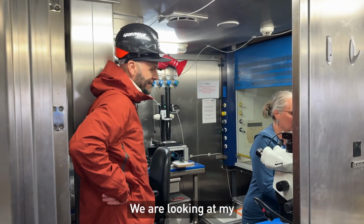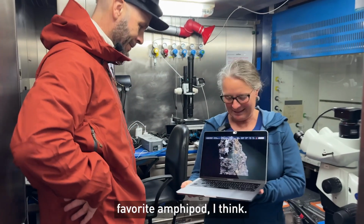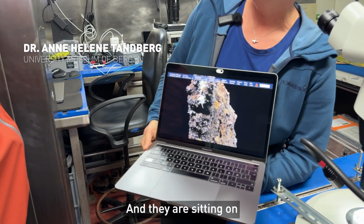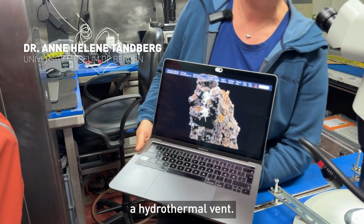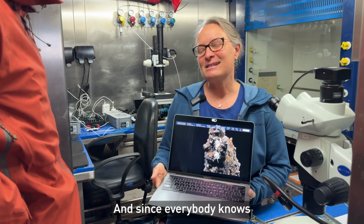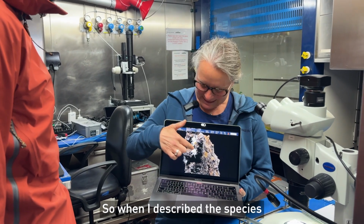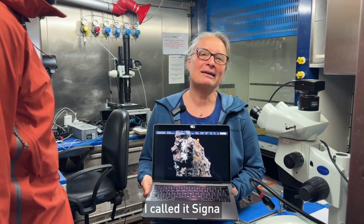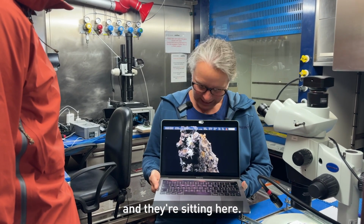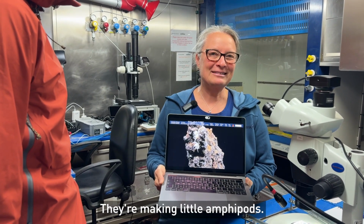Ooh, we are looking at my favorite amphipod, I think. This is Exitomelita sigine, and they're sitting on a hydrothermal vent that is called Loki's castle. And since everybody knows Loki from the films, right? So when I described the species and named it, I called it Sigine because Sigyn was the wife of Loki. And they're sitting here and they're making little amphipods.